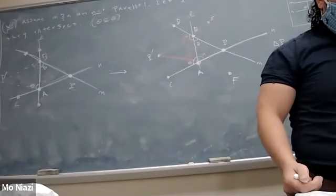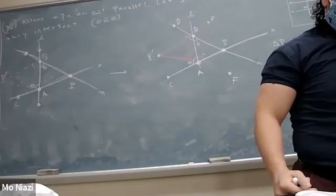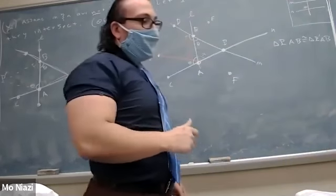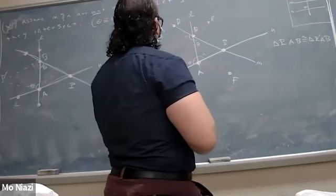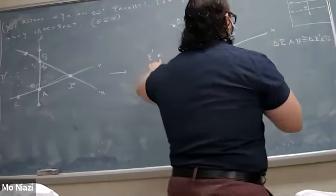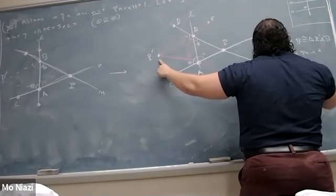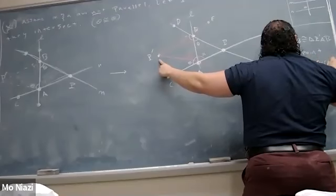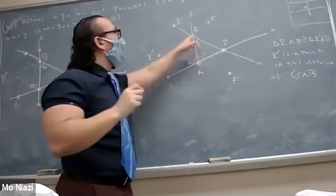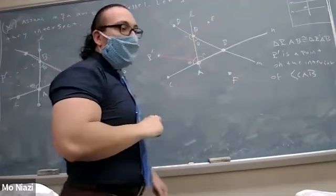So suppose by means of contradiction, M and N are not parallel. They intersect. This is some point P. Then we may use a compass and generate the reflection. So we have these congruent triangles. So we notice that P prime is a point on the interior of angle CAB. You guys see that? P is a point that's on the interior of CAB.